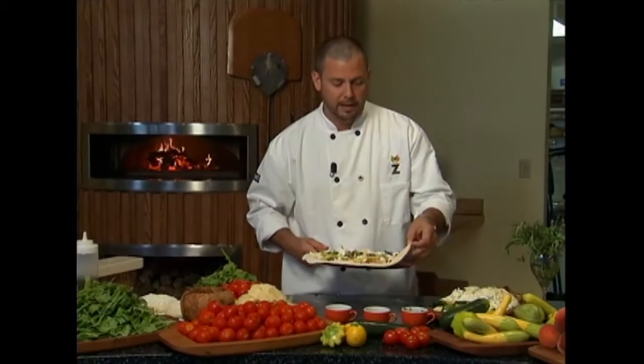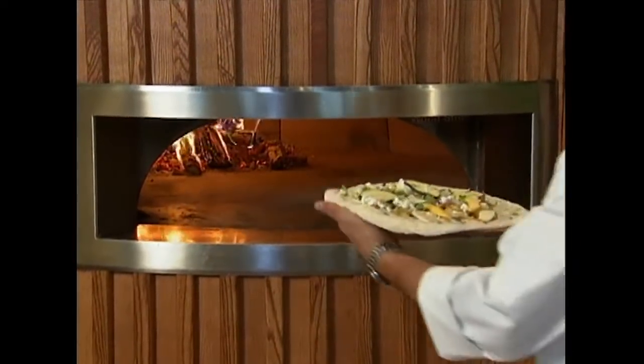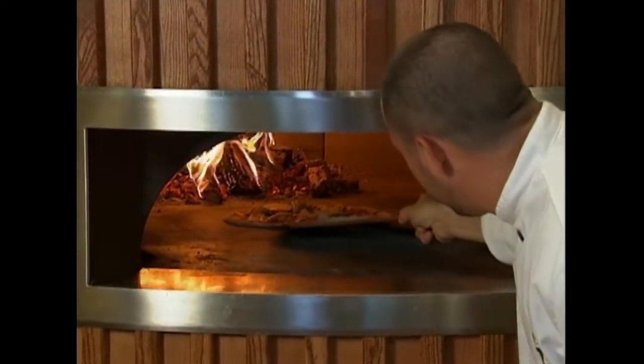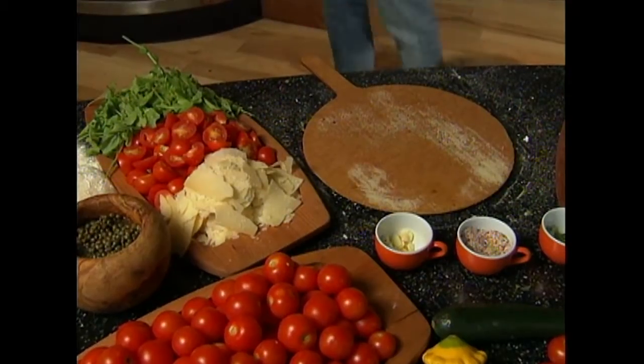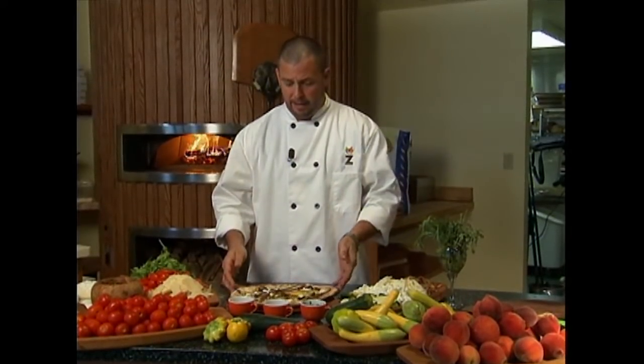Now I've got a little semolina underneath the dough here so it won't stick to my pizza paddle. Then we're going to put it right into the 700-degree oven. Now that pizza only took about 90 seconds to bake. Now at home, if you're doing it on a pizza stone, it might take about 5 minutes. But in a wood-burning oven, 700 to 800 degrees, 90 seconds, maybe 2 minutes at the most.